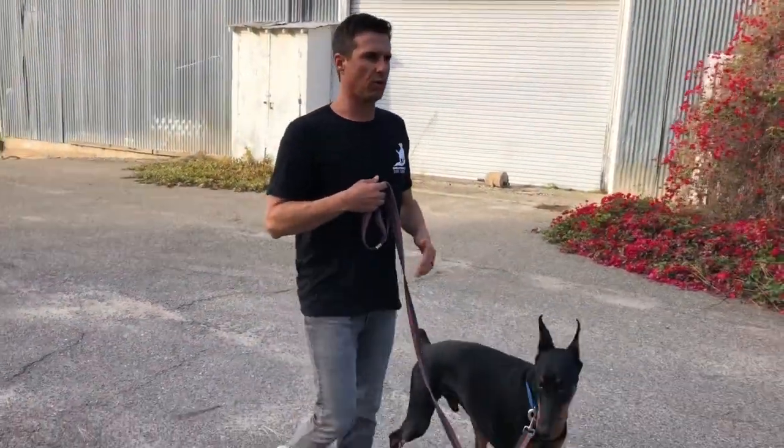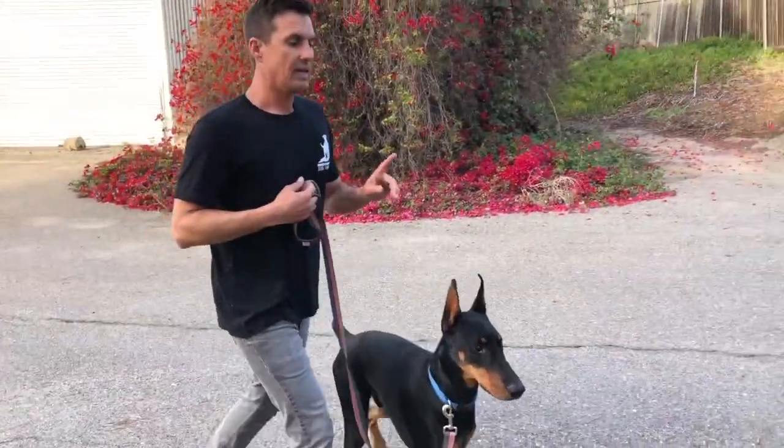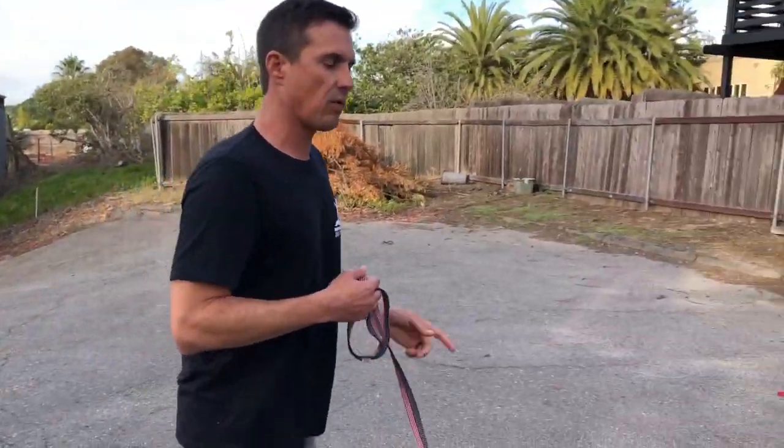Okay, we got him when he was older, so we've only had him for a few months. The only rule I care about at this age is no pulling on the leash. No hunkering down and just going, blah. I don't care if he's on my left or my right now.